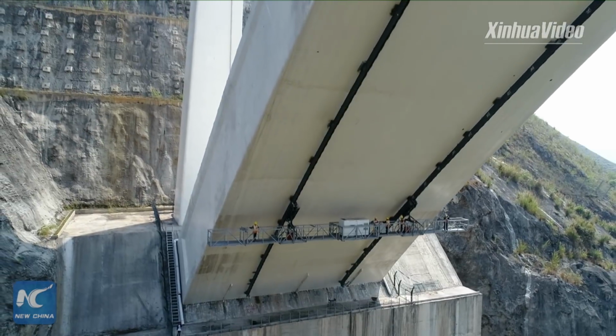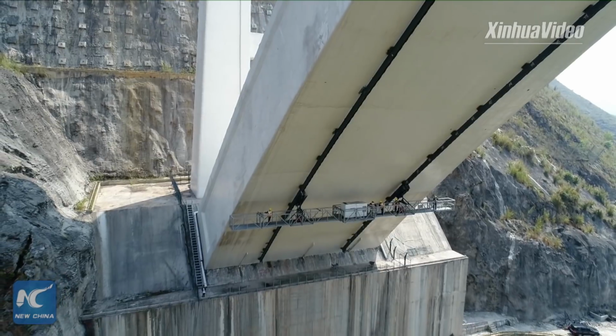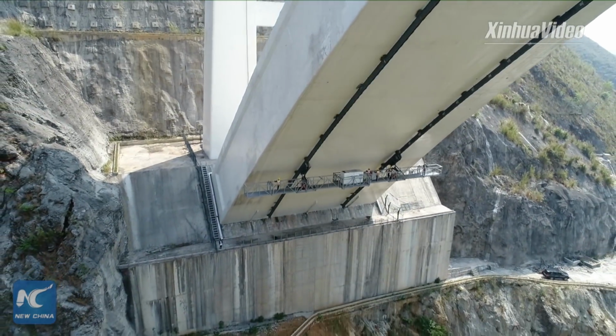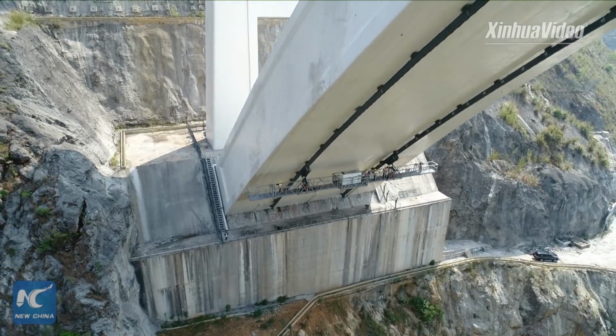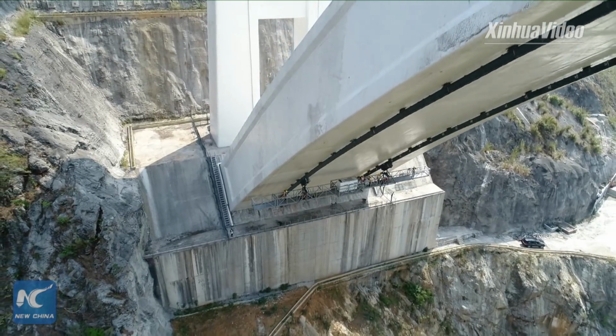Since the maintenance workers of the high-speed railway bridge need to work at a height of 300 meters and to climb along the tortuous mountain trail, they're qualified because of their good physical condition, strong adaptability to high altitude work, and fearlessness of great heights.